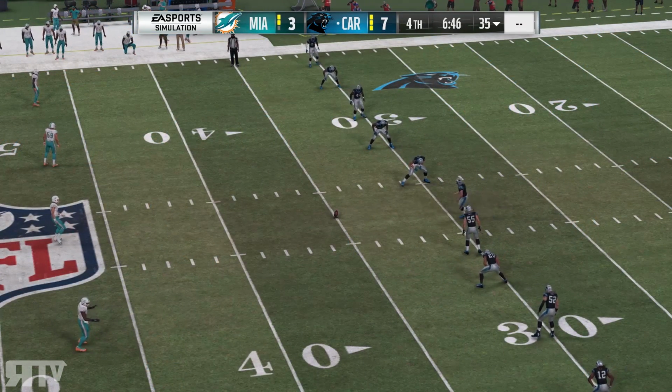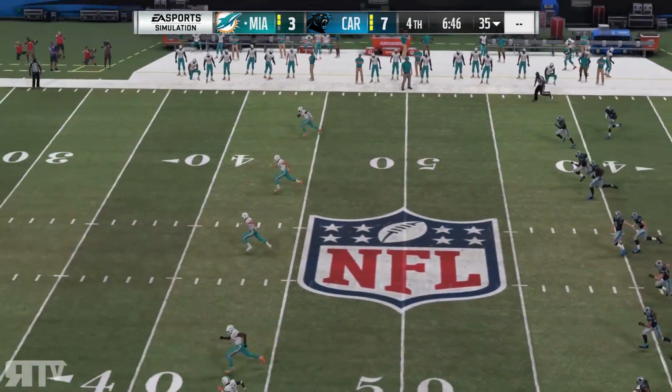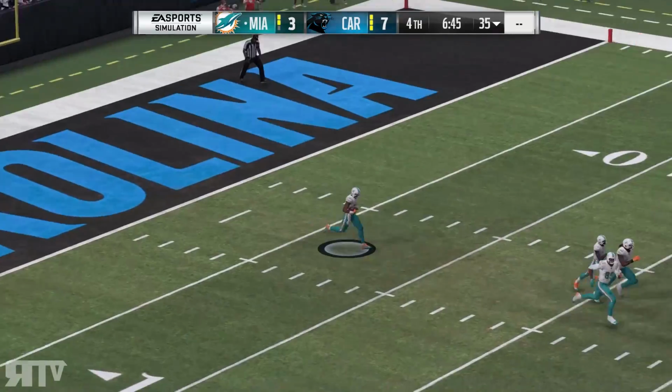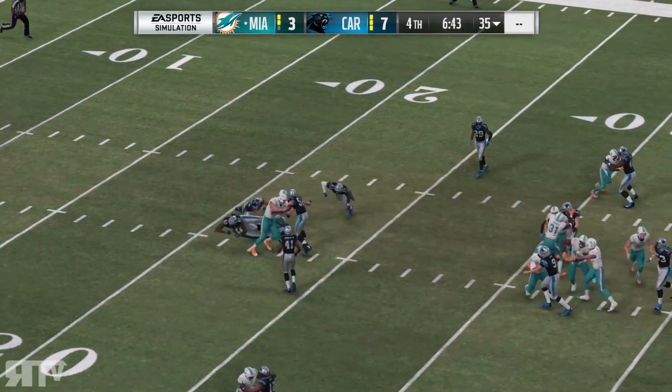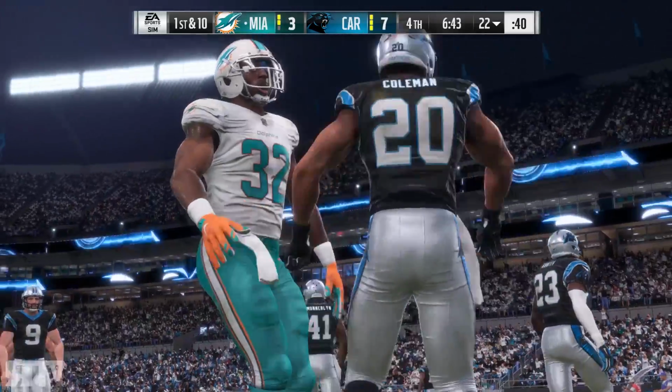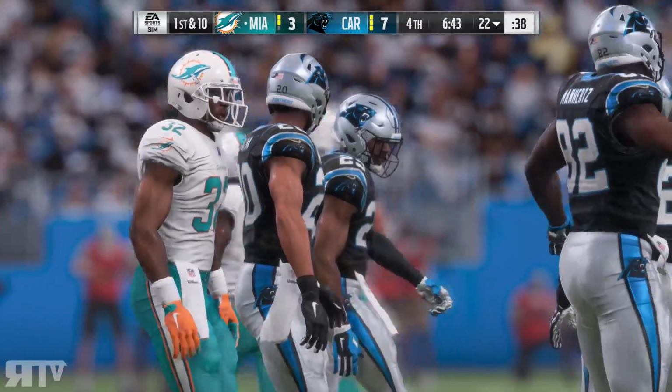Gano out to kick this one away. That's fielded in the end zone. And he'll take this up past the 20 and down at the 22-yard line. So now here come the Dolphins.